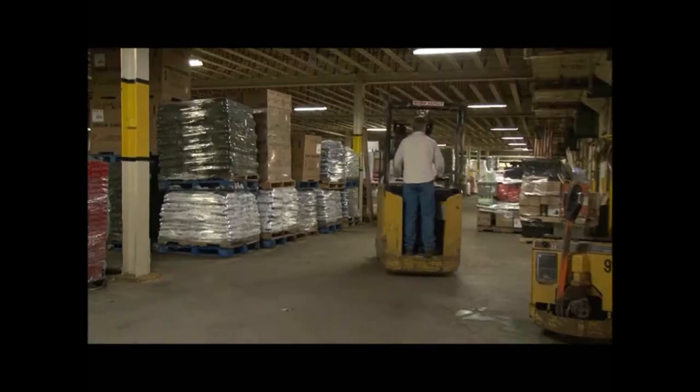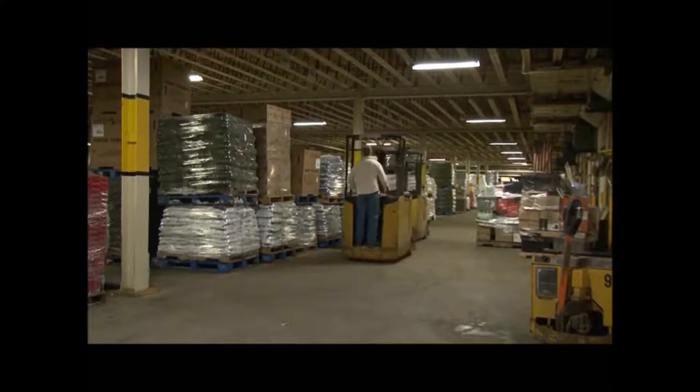We maintain our own forklifts and pallet trucks here. They require very little maintenance. The parts availability is very good, and very little downtime. The dealer support has been outstanding, and it's just been a very good relationship with Aubuchon and Yale and the local dealer. Yale has been very good mechanically, and has always been a very good value.